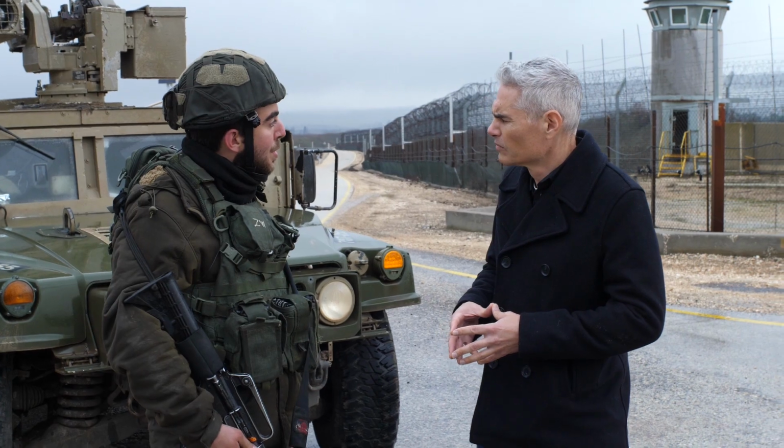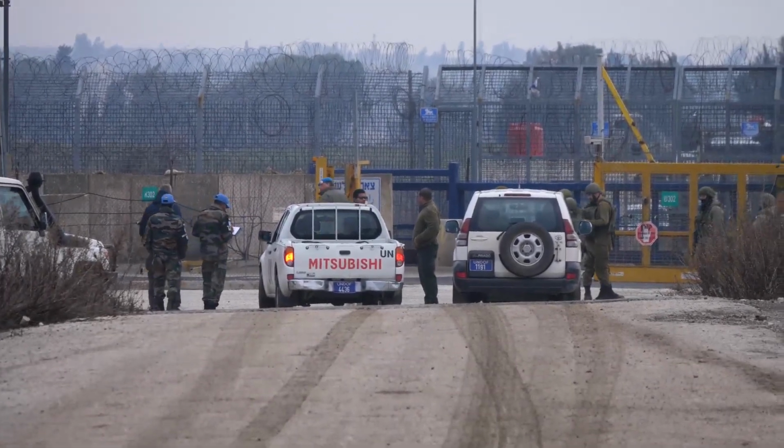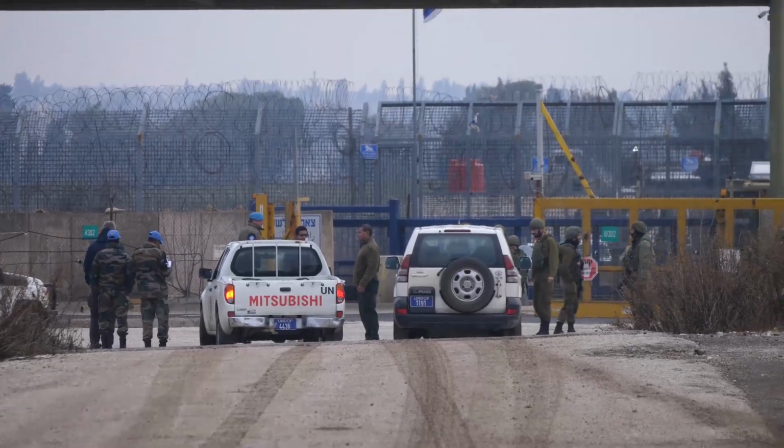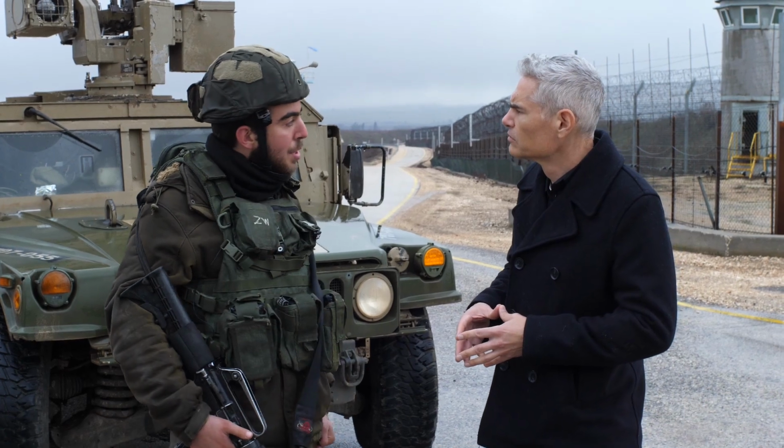And right here is what's going on right now. There's a UN convoy crossing into Syria, which usually happens a few times a week, whether it's them bringing in food on their side or coming back into our side. We're just part of the job, being here to make sure everything goes well.